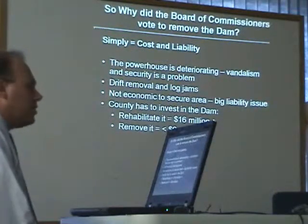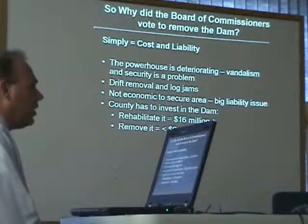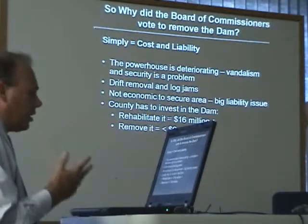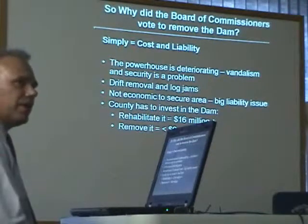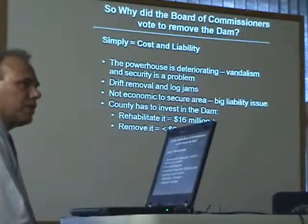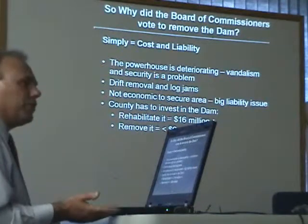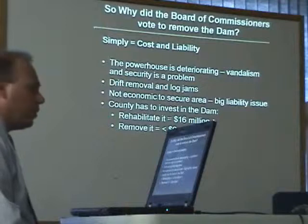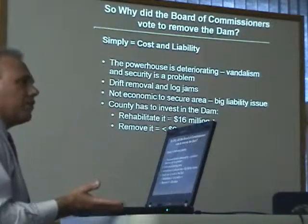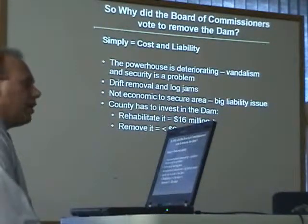The powerhouse is deteriorating. Unfortunately, it's gone now. Vandalism and security problems are big there. I talked about the drift removal and the log jams. And it's a very difficult area to secure, in terms of being an attractive area for people to get injured at. Boats have gone over the dam before. It's very attractive as far as being on the site, and it's a real liability issue for the county.